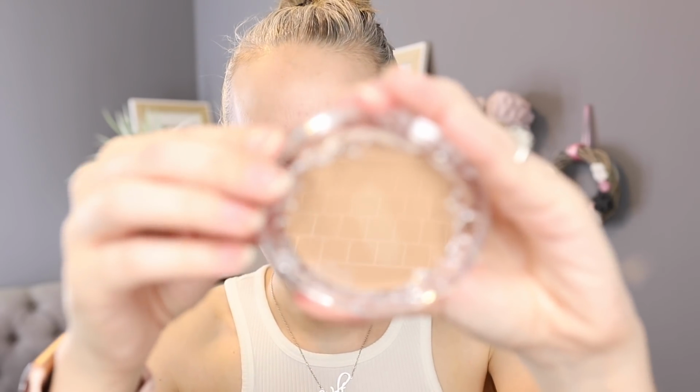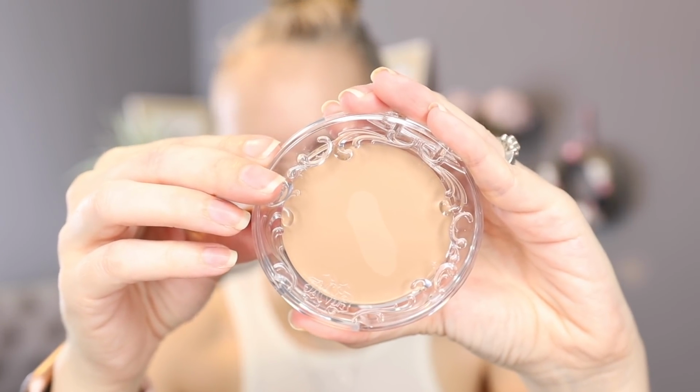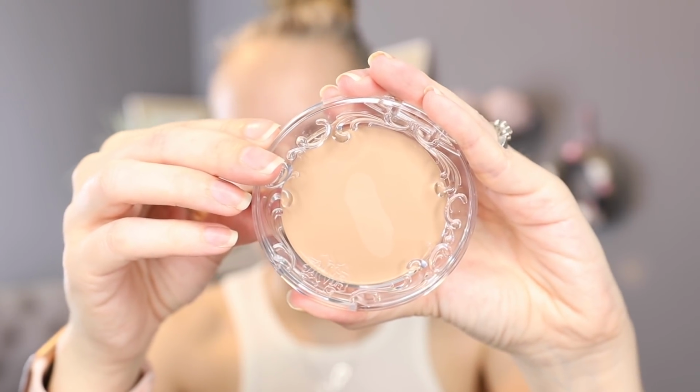As per usual, I have got all of my skincare on my face and I've given that plenty of time to sink in before I'm applying the foundation. You've heard me say this so many times before. Let's just have a look at the packaging. It's really pretty actually. It's plastic, but it's really thick plastic, and this is fully recyclable.